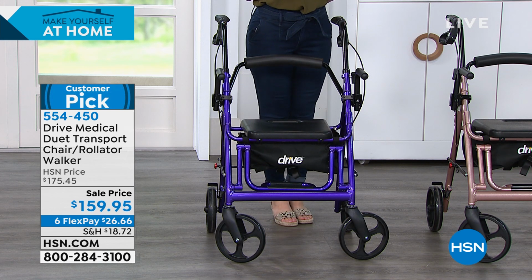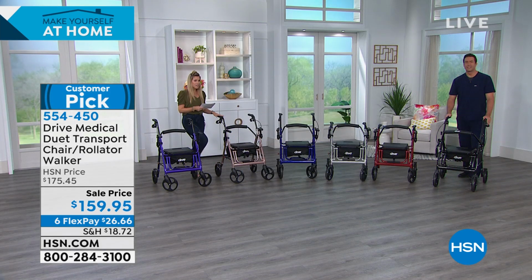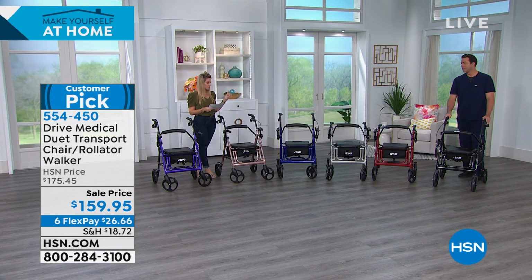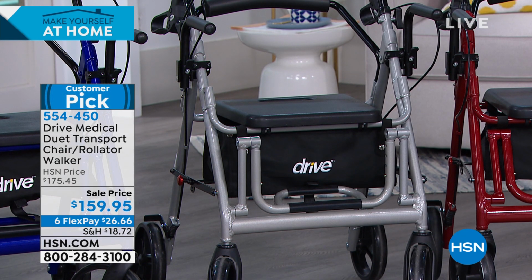We also have it in the rose gold, which is next to that. If you love pink, that's a great color choice for you. The blue is selling the fastest, so if you like that rich cobalt sapphire blue, they all have this beautiful kind of like sheen and gloss to them, very high end. We have it in the silver. We also have it in the burgundy, which is a burgundy red, and then we have it in the black.